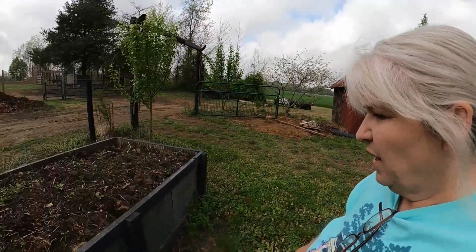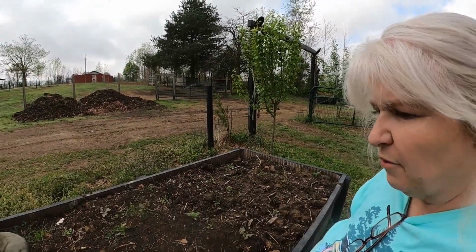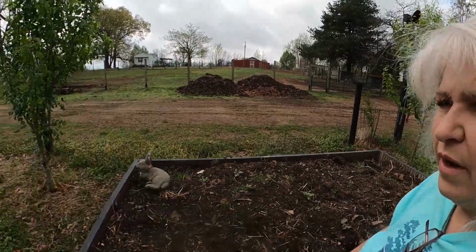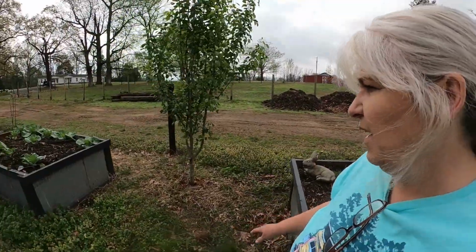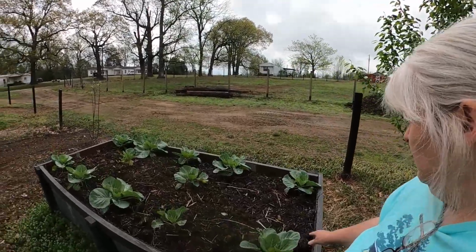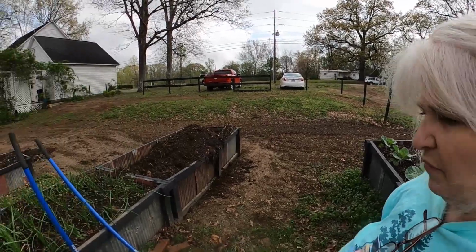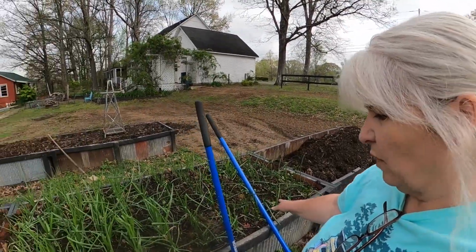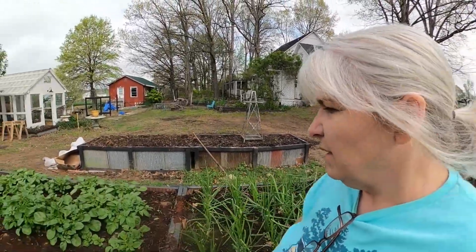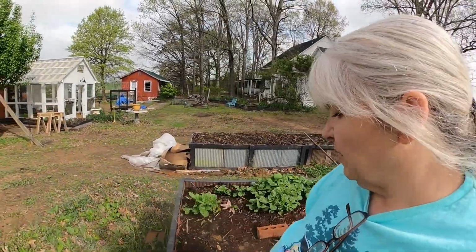And this bed over here, I need to come over here and weed this and get this prepared. And I really need to go over there. I've got a few things sticking out in my cabbage. Not much, just a few little things that I need to weed out. And over here too, I need to come weed these. But it's still looking great, and there's a few weeds in here that need to be pulled out.